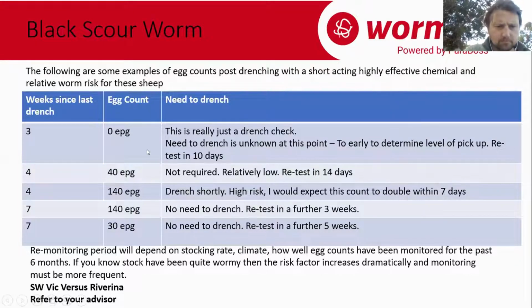So first of all, if we test some animals that were drenched 3 weeks ago and they come back at 0, this doesn't tell us anything about how wormy the paddock is. In reality, it's just a drench check, telling us that the drench has worked very, very effectively. And I can give you 0 guidance as to when those animals might need to be drenched next. It's too early to know how much larvae they've picked up.